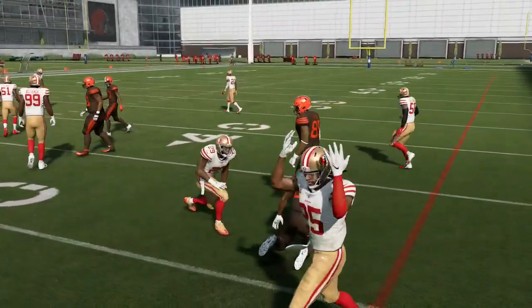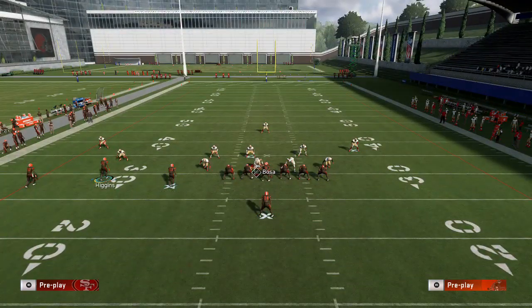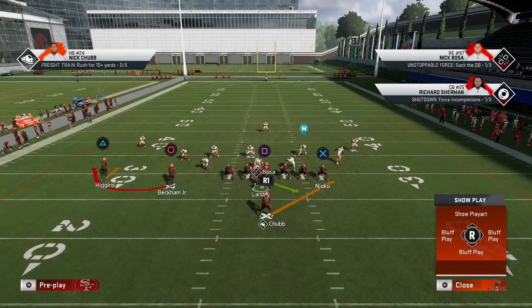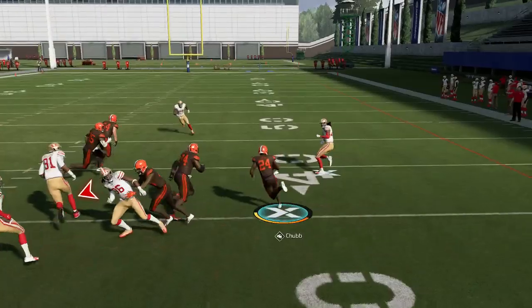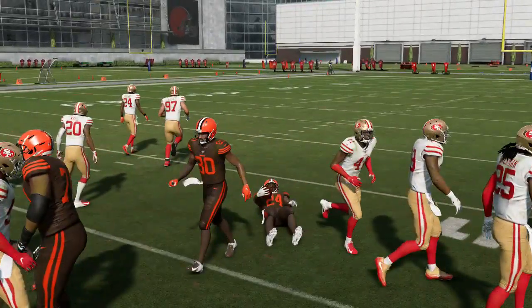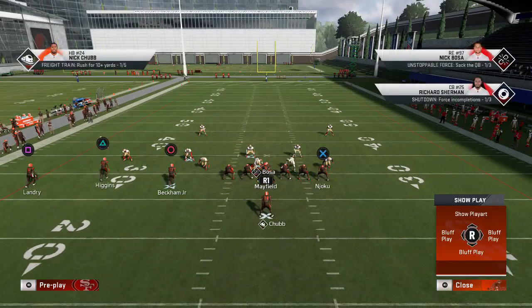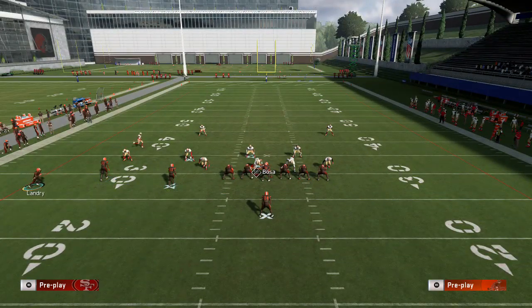Also kind of gives you an easy read if it's man or zone, and then it's going to take the user away from stopping that bubble screen. I don't know about y'all, but 9 times out of 10, the bubble screen's working for me unless they user it, because they're usually running a type of defense that does not do well on its own covering the bubble screen. That's why they are effective. For example, like man blitzes 3-4 odd will get killed by the bubble screen. But that's just another great play to mix in with the same motion.